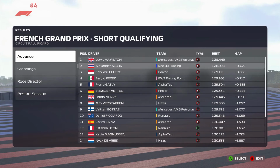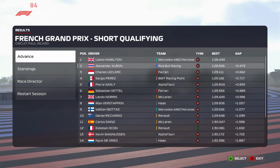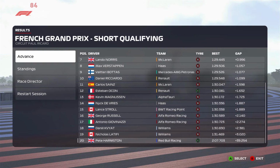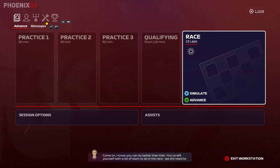Interestingly, Ocon did manage to beat a lot of cars on a set of intermediates, which is a bit iffy. I think that might be a little bit of a glitch. But we're literally the only other person there to set a time, and the Alphas as well, not really where their performance should be. Time for the race. Come on, I know you can do better than that. You've left yourself with a lot of work to do in the race. We still need to get a good result out of this.